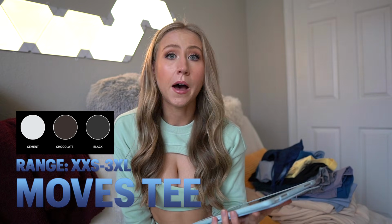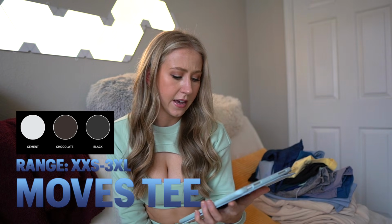So little pump cover for you guys if you're into that. Comes in size small to 3XL, so it's kind of meant to be an oversized fit. It does not come in the usual double XS. Just says Moves across the front. It's 100% cotton, comes in cement, chocolate, and black.